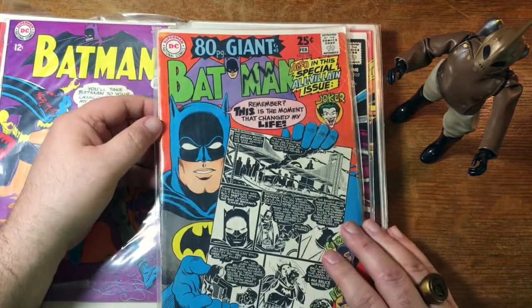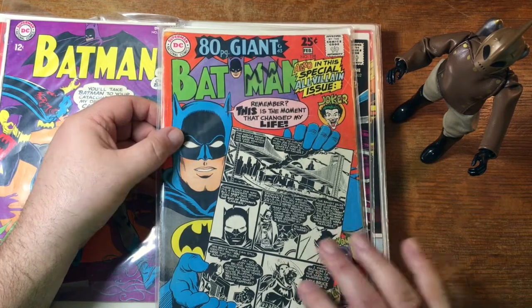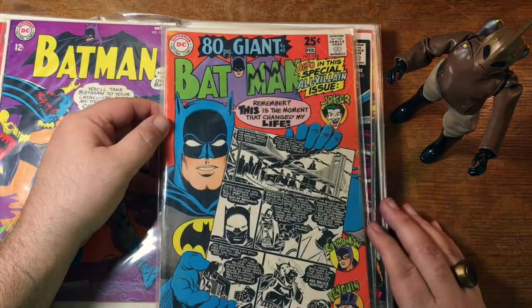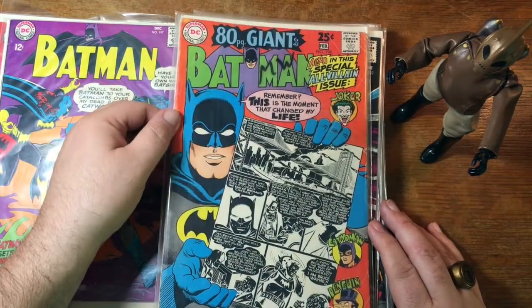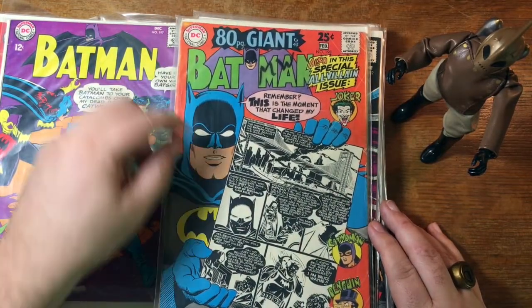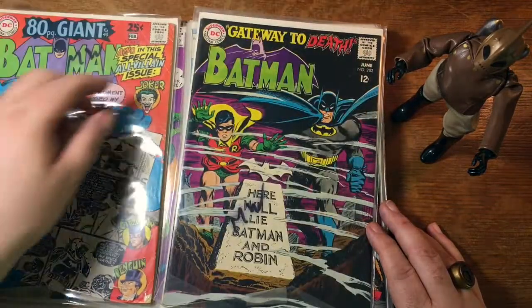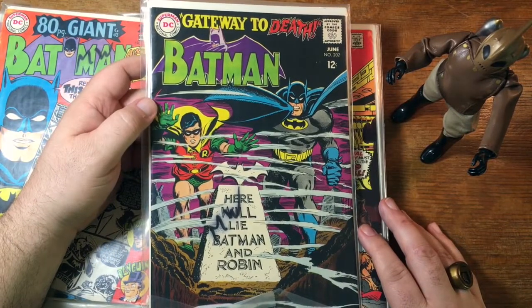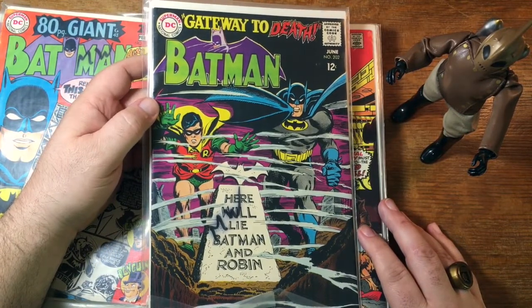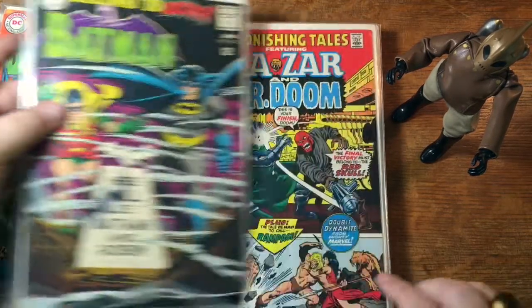So here's another moment that changed Batman's life, another 80-page giant. I don't know why the photo negative on the page is a thing, but certainly that juxtaposition, that big old use of negative space, would have caught readers' attention. Gateway to Death, Batman 202. Here will lie Batman and Robin, and Mike, if he keeps doing this.